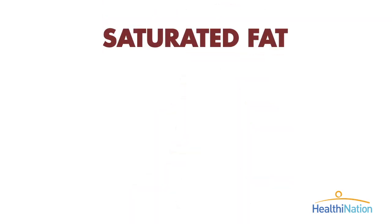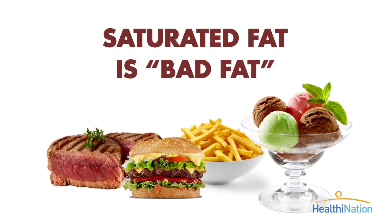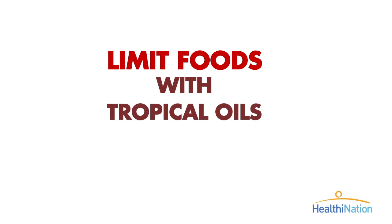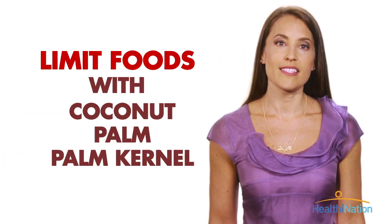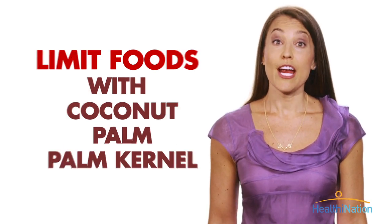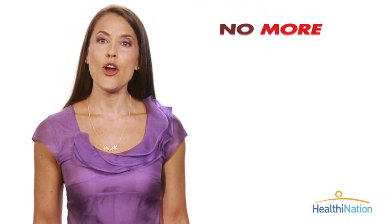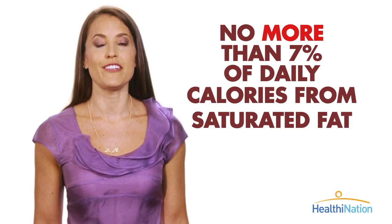Unfortunately, manufacturers often substitute saturated fat for trans fat. Saturated fat is also a bad fat. Read labels and limit, for example, foods with tropical oils. These include coconut, palm, and palm kernel oils. These oils are often used in movie theater popcorn. Air pop your own and you'll avoid these bad fats. The American Heart Association recommends that no more than 7% of your daily calorie intake should come from saturated fat.